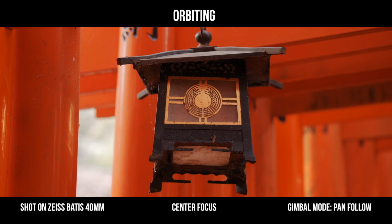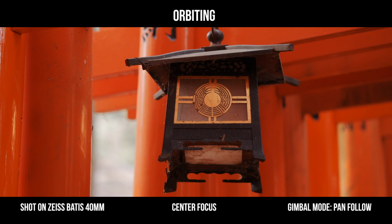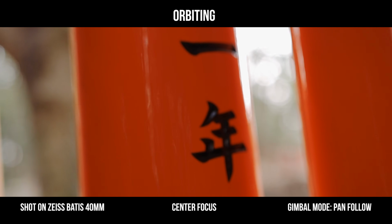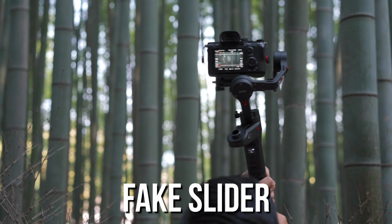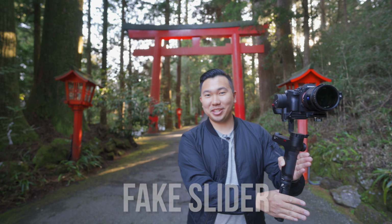To make the shot look a lot more interesting, you can move the gimbal up and down as you orbit around the object, like shown here in the example. I used a 40mm and got tighter to one of these gates to show the Japanese engravings. Moving on, I coined this my fake slider technique, in which I just do a parallel tracking similar to that of a slider. Can you see me now?